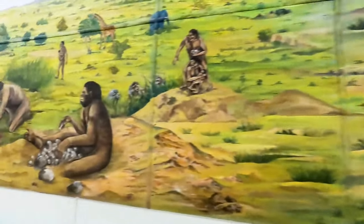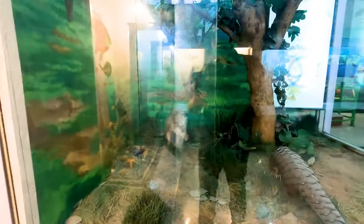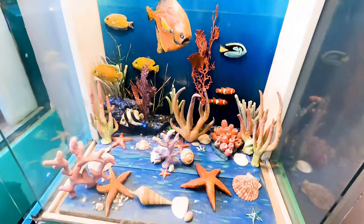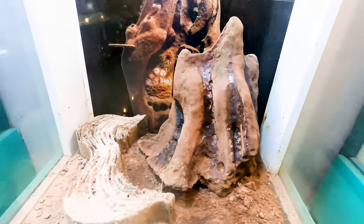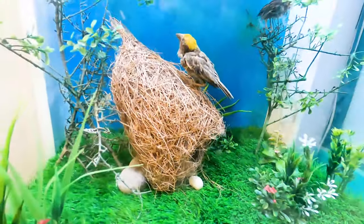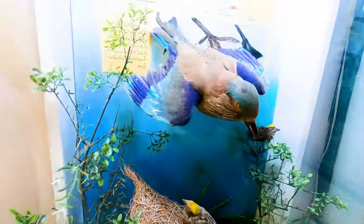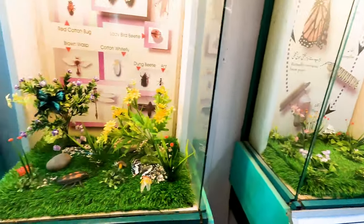And Tethric Gallery provides information about oceanology, petrology, pedology, and the mineralogy of Pakistan. It displays a three-dimensional diorama of seascapes as well as a skeleton of a whale. Different aspects of the salt range are also studied in detail.